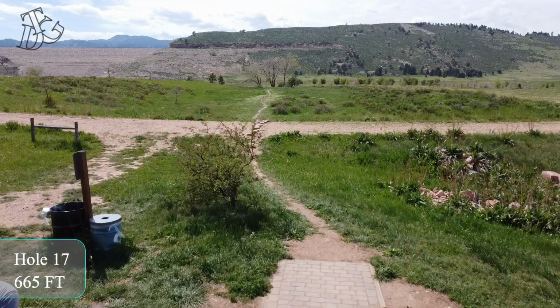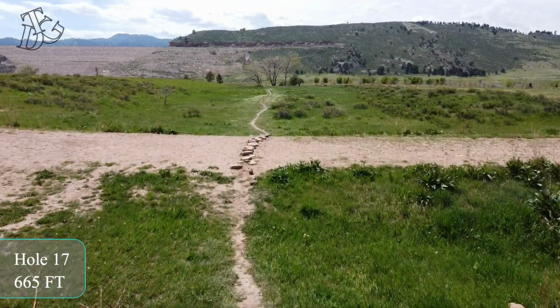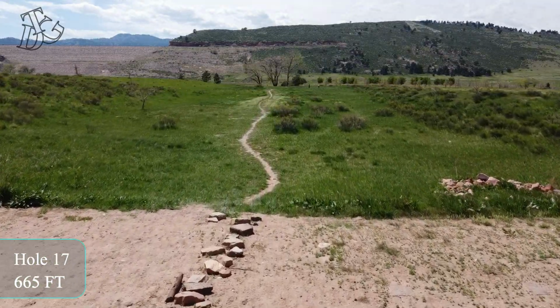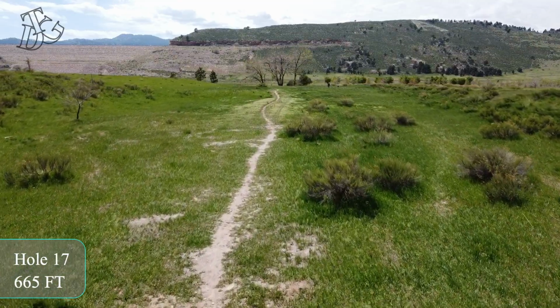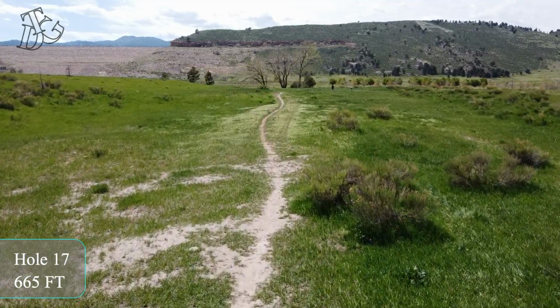Hole number 17 is the par 4 that I was mentioning just a little earlier. It is 665 feet. This is another one of those holes as the season progresses and everything grows up on the left and the right hand side. The only thing that's mowed is a little strip of fairway right down the middle. So it plays a little difficult here.